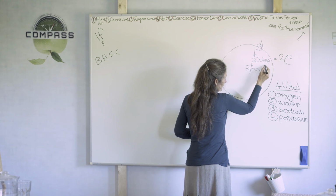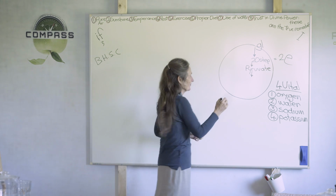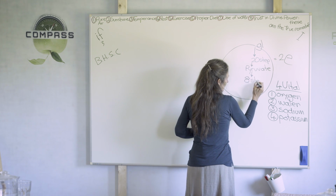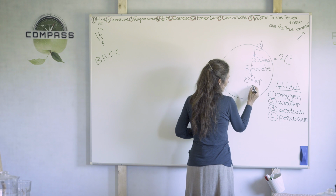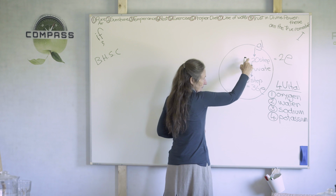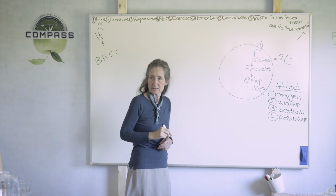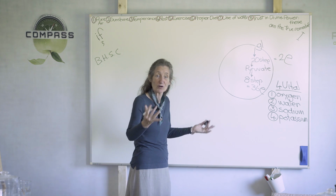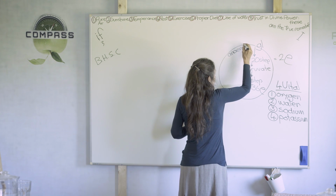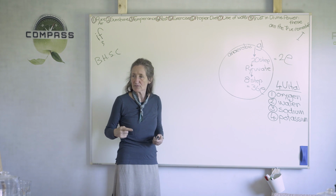And pyruvate, as the chemical form of glucose, gets fed into what's commonly called the powerhouse. And the reason it's called the powerhouse is because even though it's only an 8-step pathway, it delivers a very impressive 36 units of energy. Now, the reason why a 20-step pathway only delivers 2 units and an 8-step pathway delivers 36 units is oxygen. The difference is oxygen. So this pathway is called anaerobic, meaning no oxygen. And that pathway produces energy by the process of fermentation.